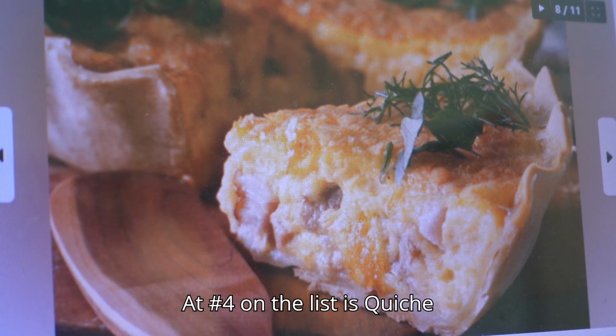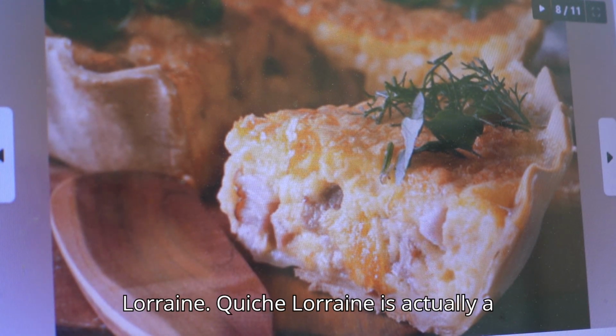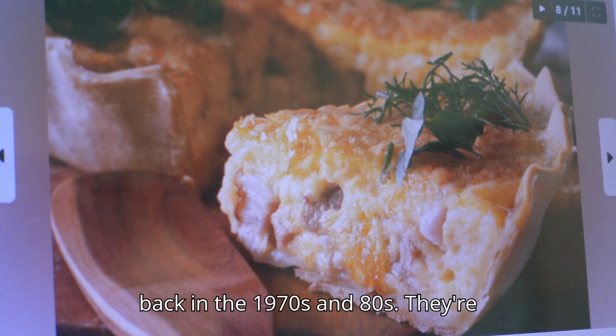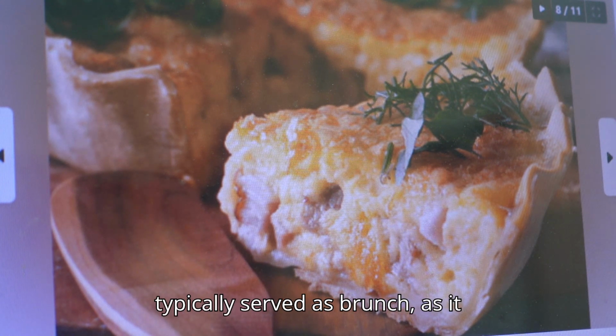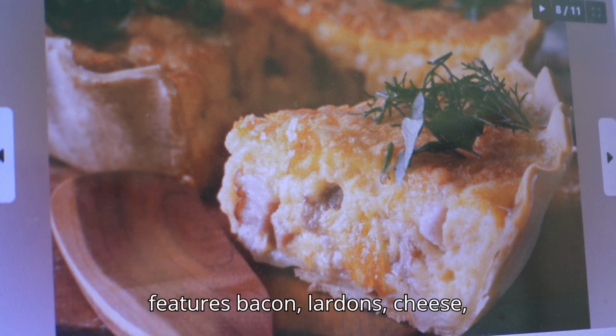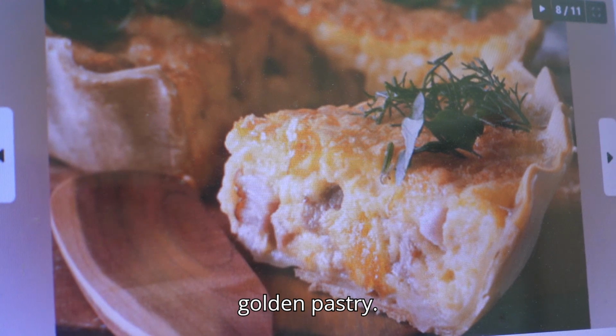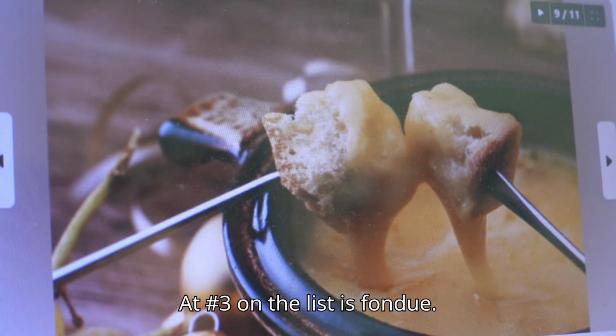At number 4 on the list is Quiche Lorraine. Quiche Lorraine is actually a French delicacy that rose to popularity back in the 1970s and 80s. They're typically served as brunch, as it features bacon lardons, cheese, eggs, and cream that are all baked in a golden pastry.